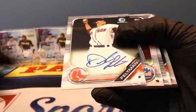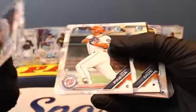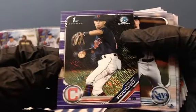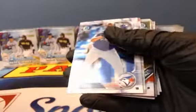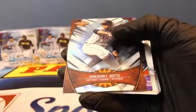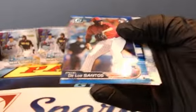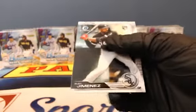And Durbin Feltman. Pete Alonso. And Tatis back to back. Brian Rocchio. First Bowman Purple Shimmer. Montero Stat Tracker. Gregory Soto, Arizona Fall League. And Nolan Jones, purple to 250. To 150 blue, De Los Santos. Eloy.